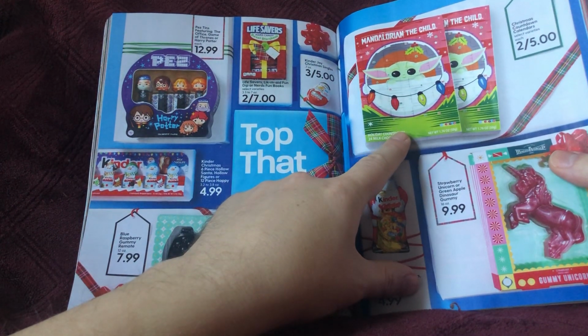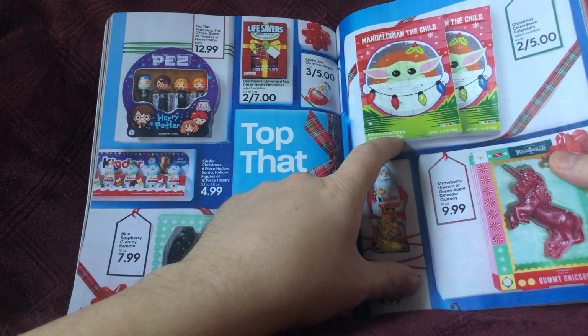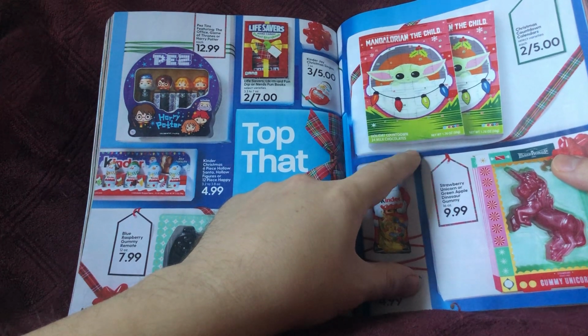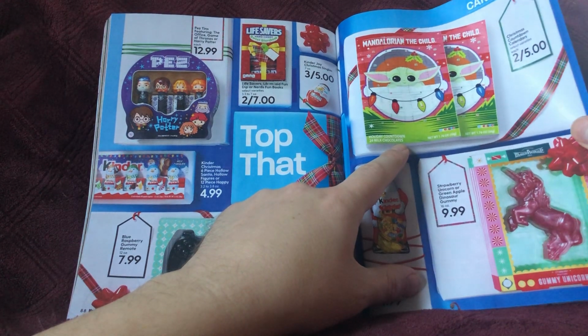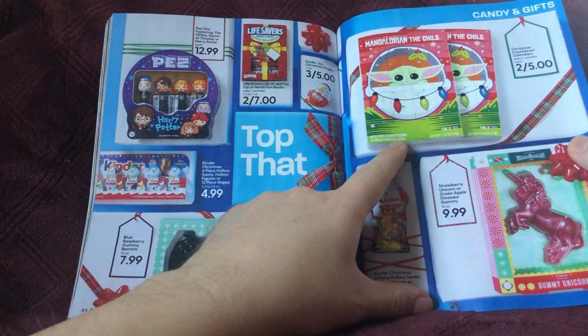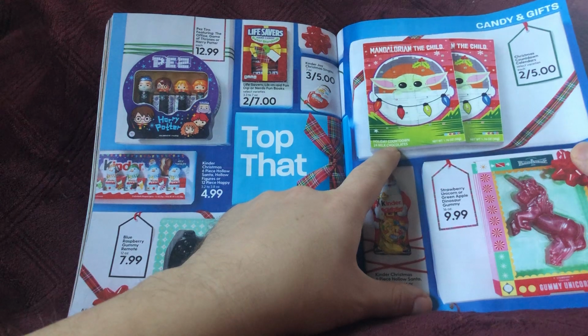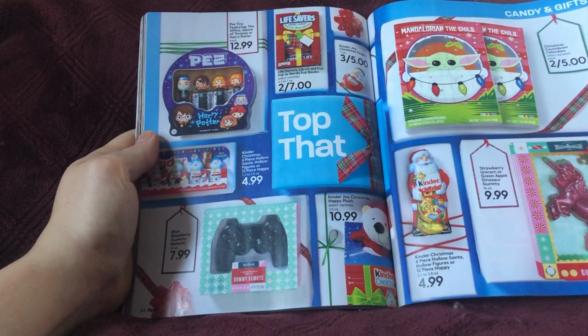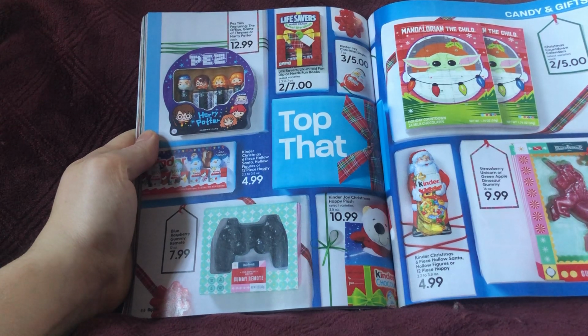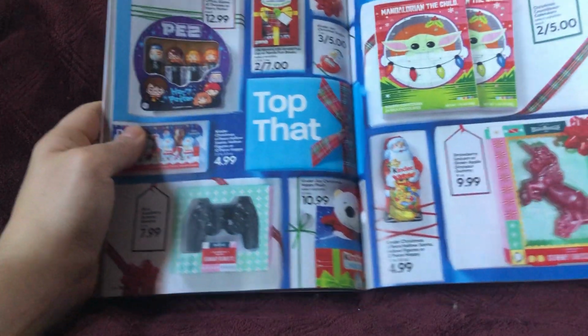Oh my goodness, look at this. A Mandalorian holiday countdown chocolate box. I have a Mandalorian sock advent this year, so. But I wish I'd known about this. I would have got it too. Maybe I'll have to go today. Then I'll have to open up a bunch of days at once and eat them to catch up.